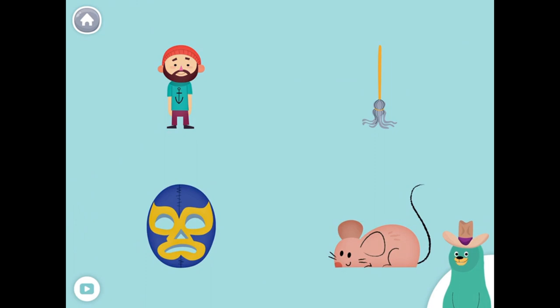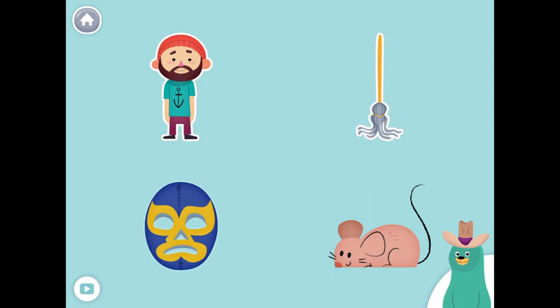All of these things start with the M sound. Tap them all and listen to the M sound at the beginning. Man. Mop. Mask. Mouse. Awesome!